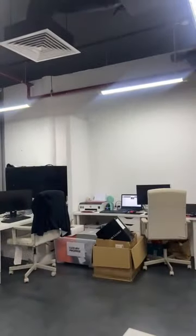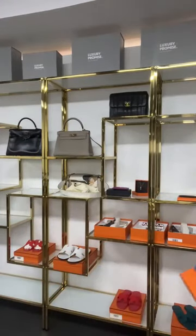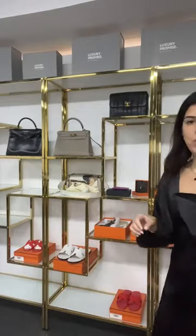Like literally no signs of wear. So if you did want to shop it, it is also available for you. Under 3K for Hermès is always a good deal. Now, we have an Evelyn up next, which is stunning.